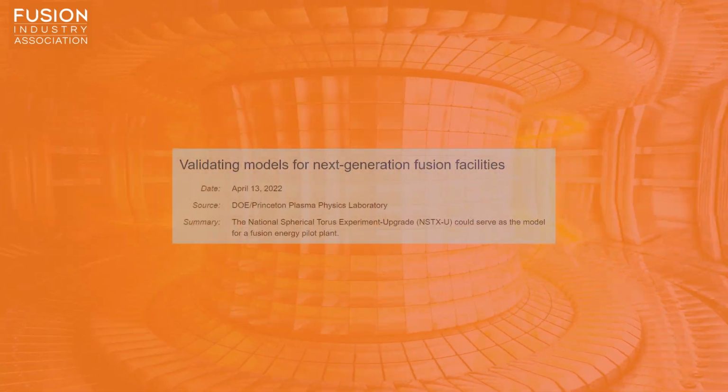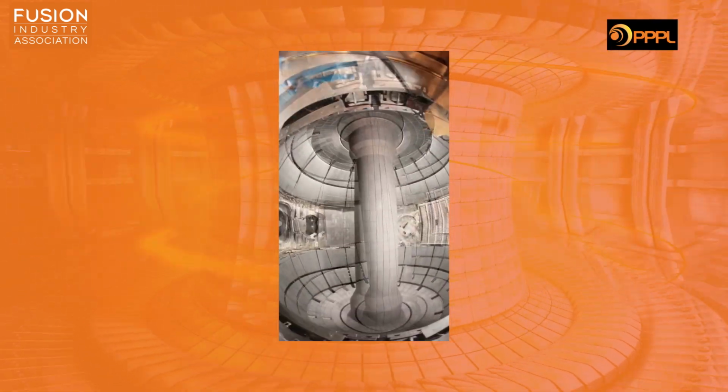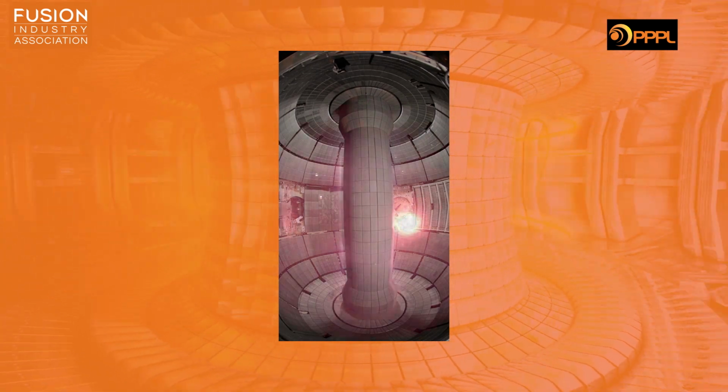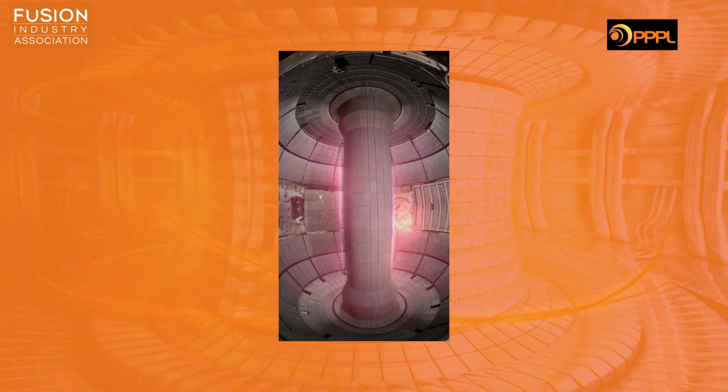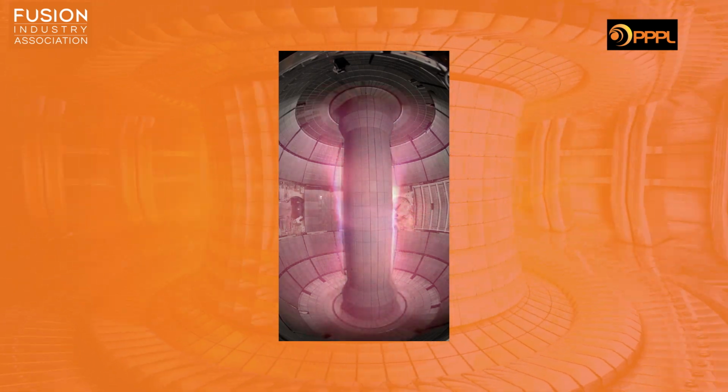Researchers at Princeton Plasma Physics, or PPPL, recently published a paper in the journal Nuclear Fusion about the current state of theory and predictions for future operations of the PPPL spherical tokamak NSTX-U. Topics in the paper include using artificial intelligence to optimize device performance and a better understanding of the physics at the edge of the fusion plasma.